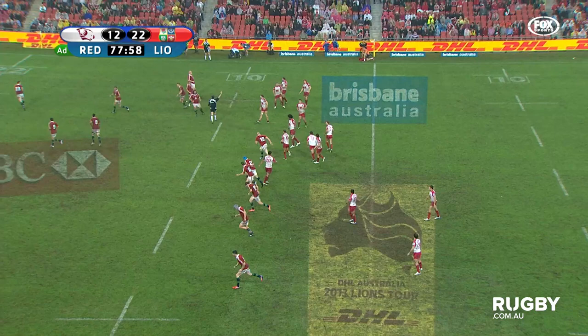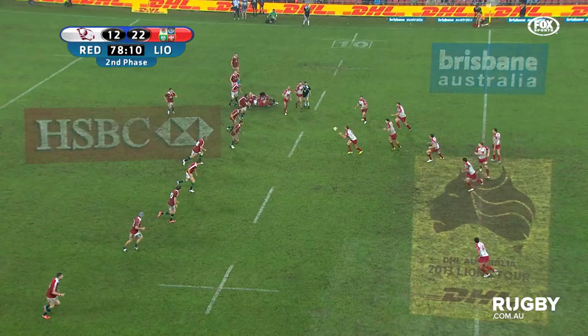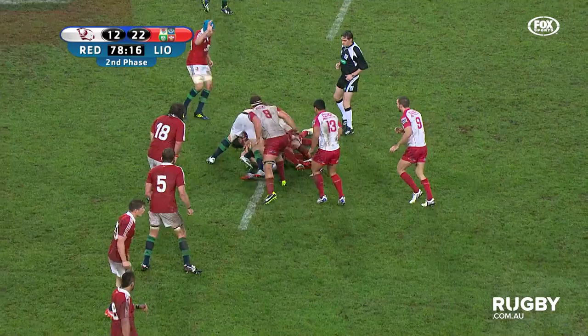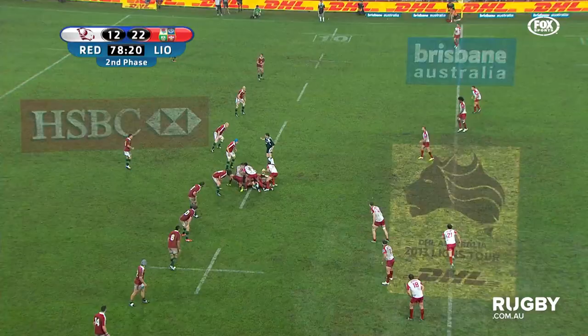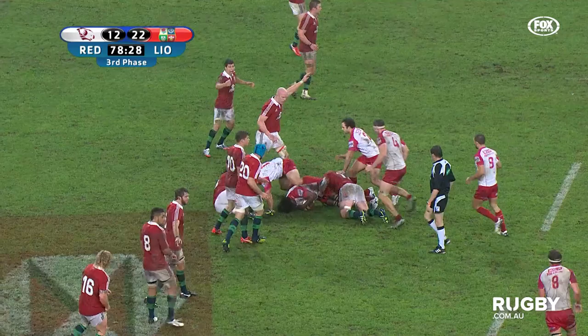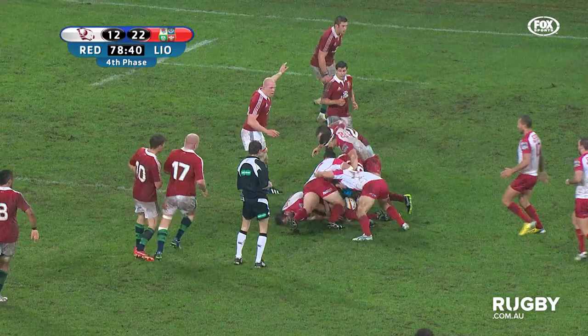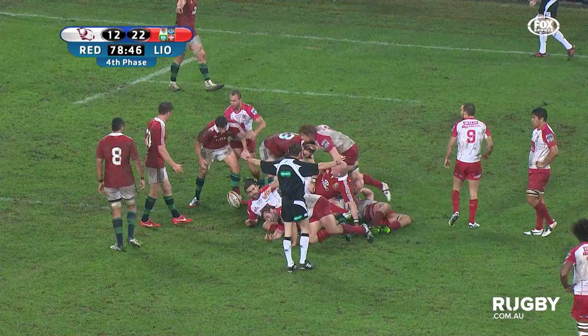Penalty to Queensland. Quade Cooper goes across, tap and go, as he's done most of the match, plays on quickly. And Sabo. They need to score twice. Butler was hit heavy by Hibbard. Frisbee. Now Sabo. Eighteen is Jono Owen. Oh, steamrolling. Good run by the replacement prop. Tipperick's got that. It's a penalty.